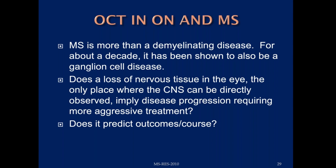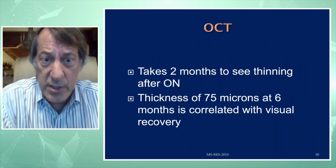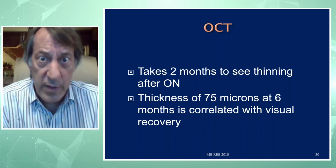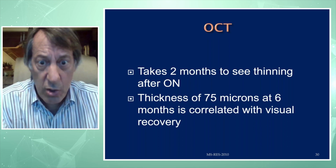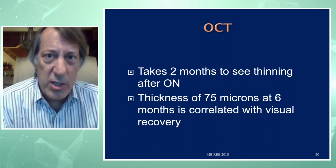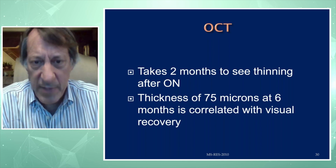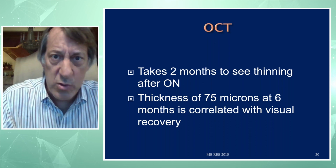Next slide, please. It takes approximately 2 months to see the thinning on OCT after an episode of optic neuritis. So what I typically do, when a patient comes in with optic neuritis, is measure the thickness of their optic nerve at the time they present, and then I follow them and do it again afterwards to see how much tissue was actually lost. If you maintain at least 75 microns of thickness in a portion of the optic nerve at 6 months, not that I expect that number to necessarily mean anything to you, that's usually correlated with good visual recovery.